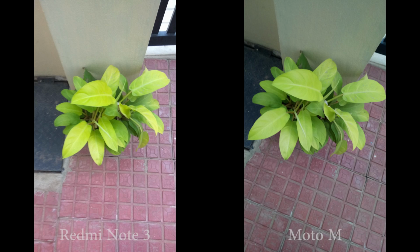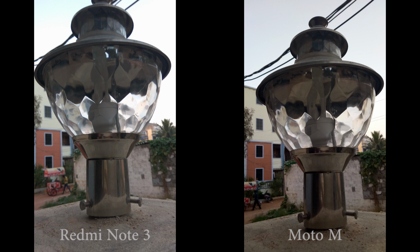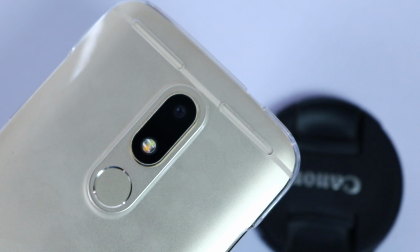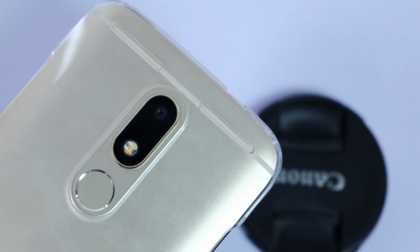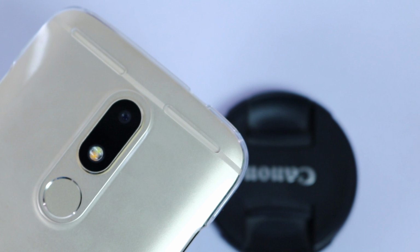Moto M has better rear camera with better colors and better dynamic range. For selfie lovers, Moto M offers wider lenses with better, brighter images. On the whole, Moto M has better cameras, but the difference is small. You can check out my camera comparison for more sample shots and more information.